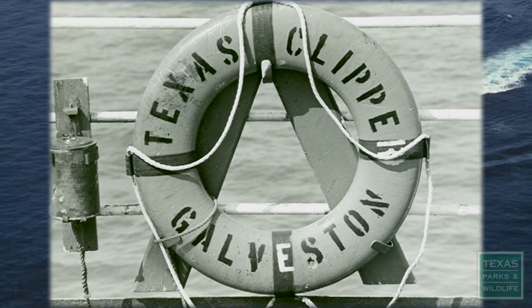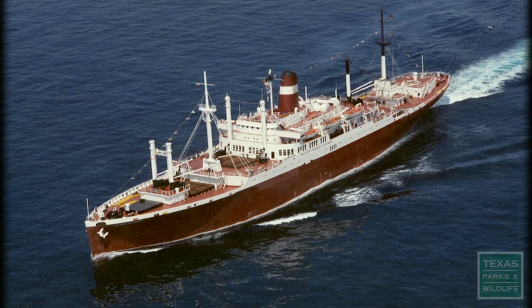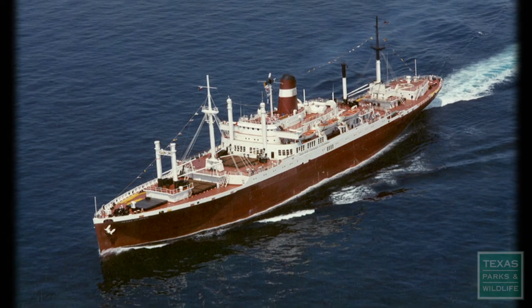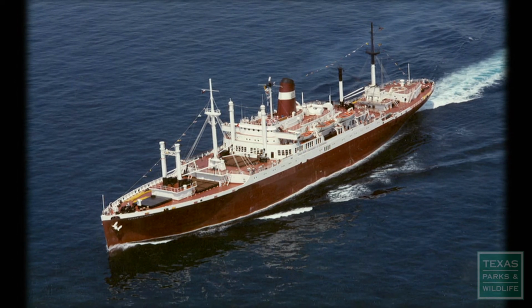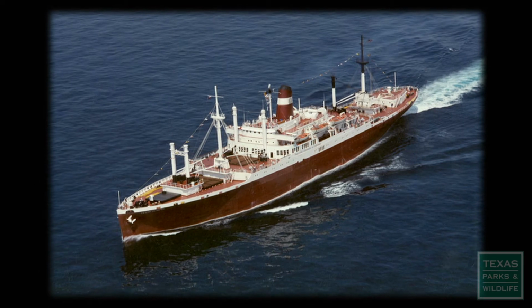Ships grow old, and the sea stays forever young. In 1996, after 52 years of service, the Clipper was retired, the oldest active ship in the entire American Merchant Marine.